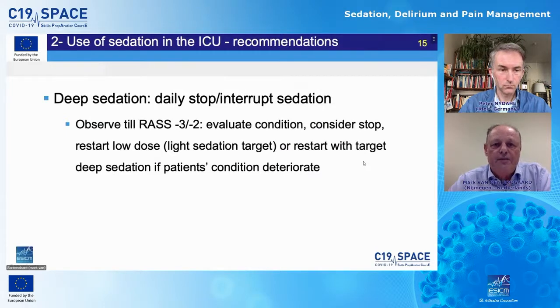Important to reduce side effects of sedation and to improve short-term outcome is to daily interrupt or stop the sedation. Then observe what is happening to the patient when the RASS is going down to -2, -3. And if the situation remains stable, then discuss or consider to permanently stop sedation or continue in a lower dose with target light sedation. And in case of worsening of the patient's condition, then restart immediately and target deep sedation again.